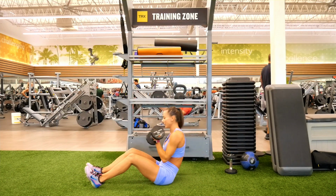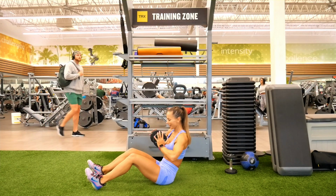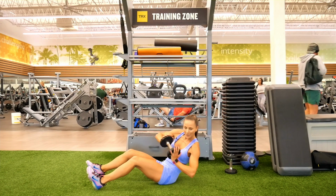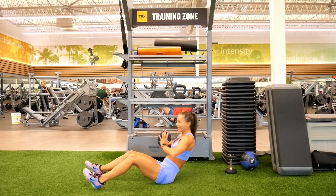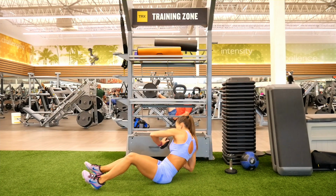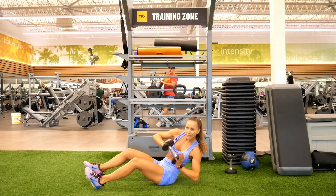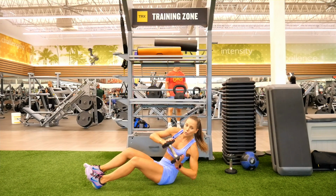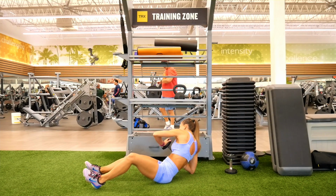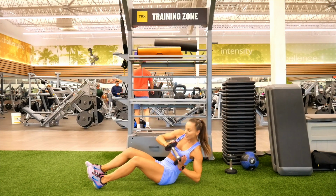Your next one is going to be your Russian twist. You got this. I want to see those elbows all the way outside, guys. Begin your work. What is really important, team, in this exercise is that you go all the way through. You're not just bringing your dumbbell from one side to another, right? I want you to go through the full rotation in your abdomen.